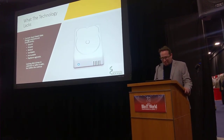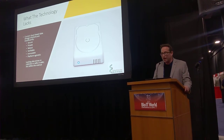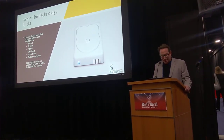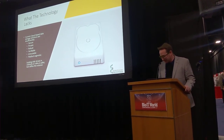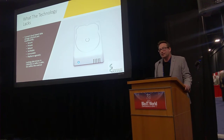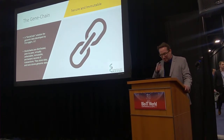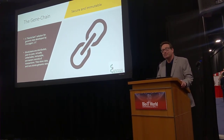So current cloud-based data storage solutions are insufficiently secure, private, robust, verifiable, immutable, and platform agnostic. And as I said, locking disk drives in filing cabinets is not a good solution for the science. So what we've envisioned is a blockchain solution.